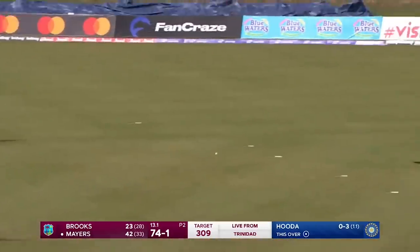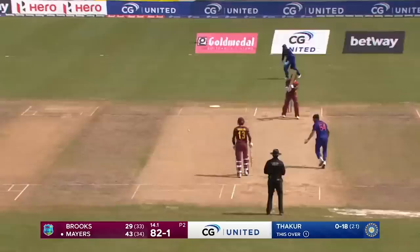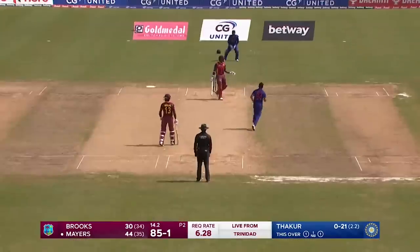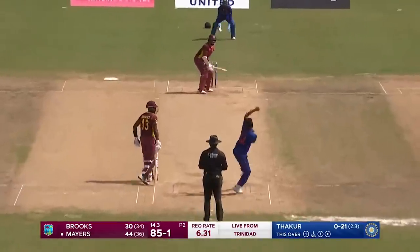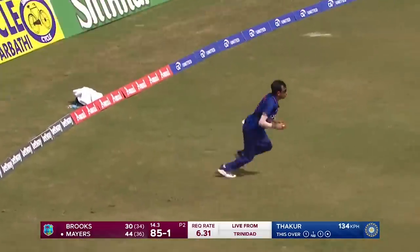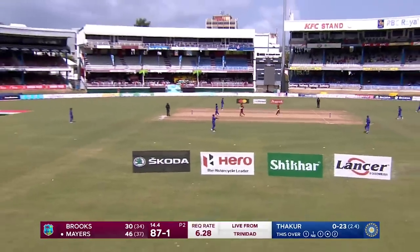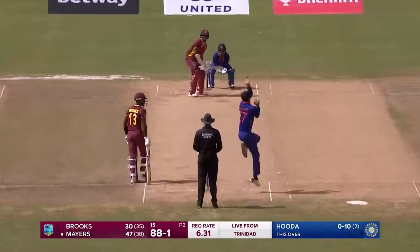In addition to an inexperienced batting lineup, can be quite telling. With the likes of Nicholas Pooran. Nicely cut off by Chahal. That's where the real engine room of this West Indies batting exists. West Indies now 88 for one.